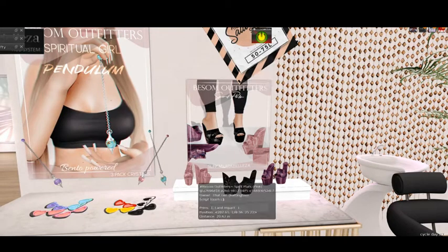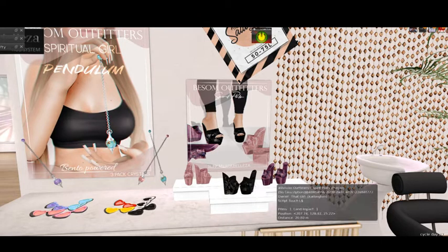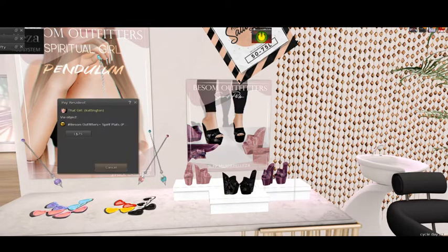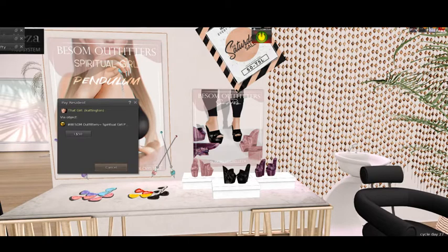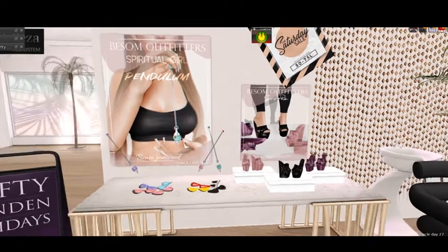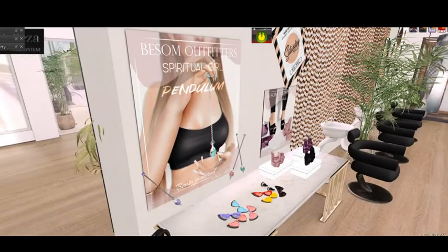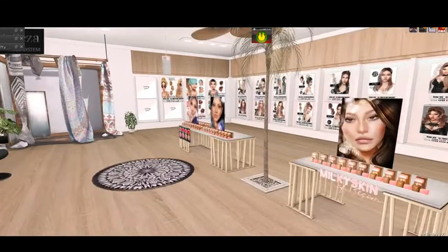I think you get each color separately, because you do. That's hot, though. Spiritual girl pendulums. Yeah, it's so cute. So cute.